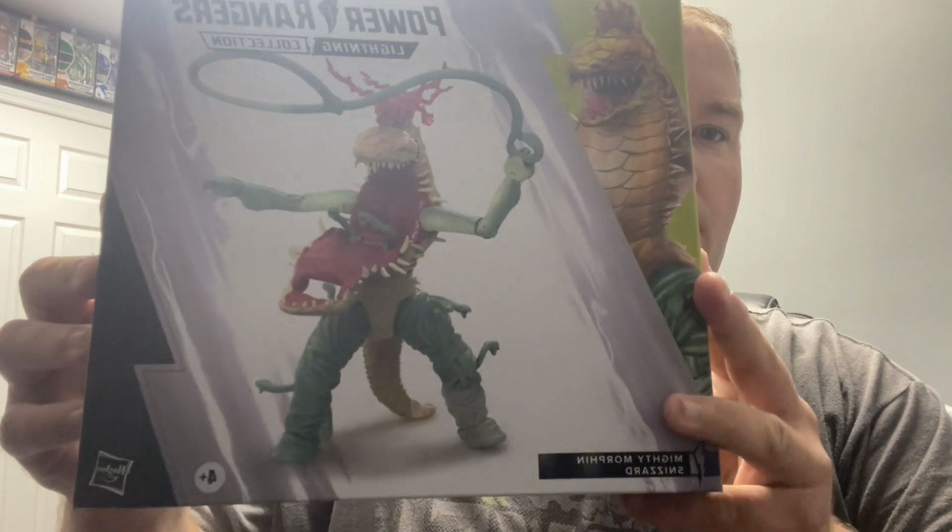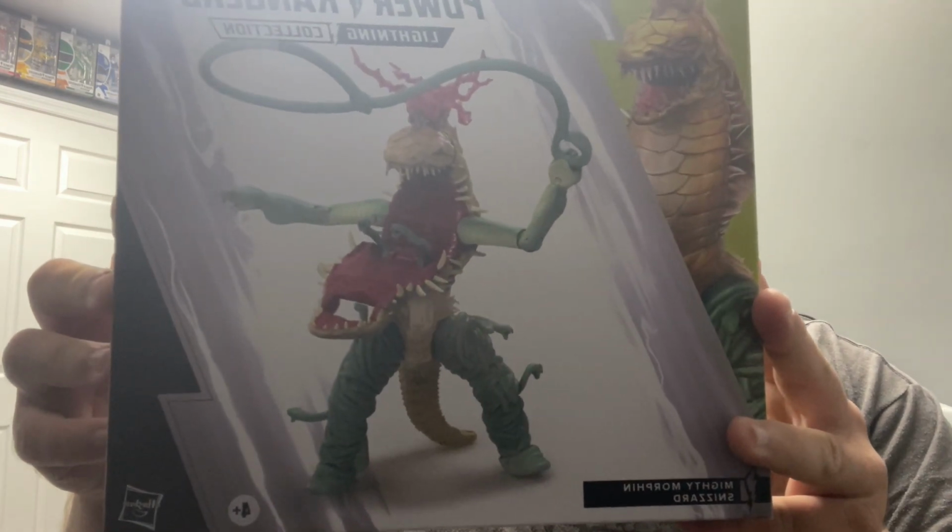So first off, I got off work a little bit early yesterday, and I made a couple stops on the way home, as you do. The first thing I stopped at was a Bargain Hunt. I'm not sure how widely they are known, but there is one here local to my town. And what I did pick up was this guy, this Mighty Morphin Snizzard.